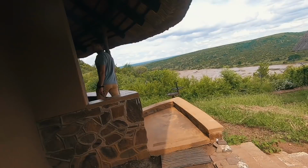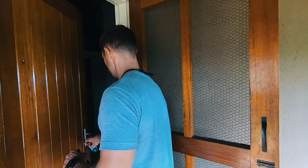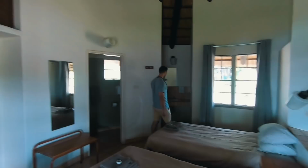What a view! You can do the honors. Thank you very much. Monkey dokes. Welcome to our home for the next 3 nights. Air conditioner on. Yeah, man, this looks nice. Perfect. I love this little balcony area. Yeah. This is great.